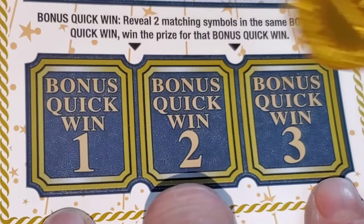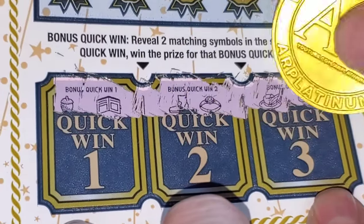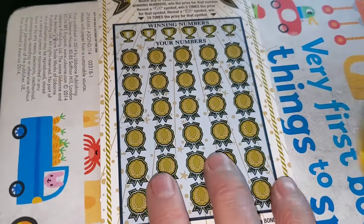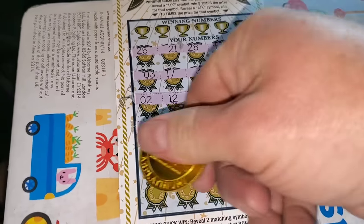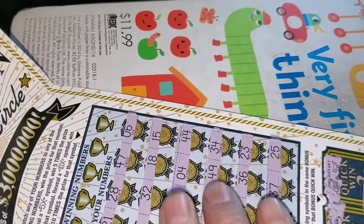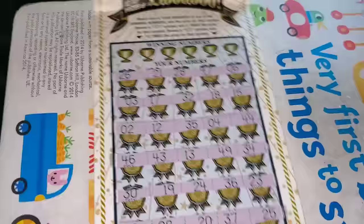Let's try that again. Winner's circle. Different pack. 15, 16, 17. All right, let's see if we can find a 5X or a 10X. Haven't found the 10X in forever. Man, we're not doing it today. But what am I doing? I'm supposed to scan this. Why am I playing it? Scanning! Because it won, that's why.